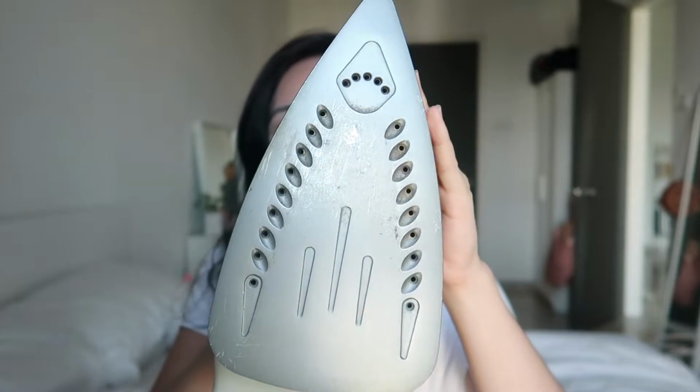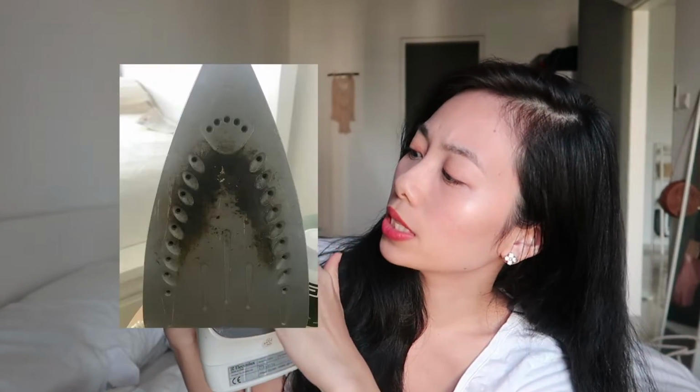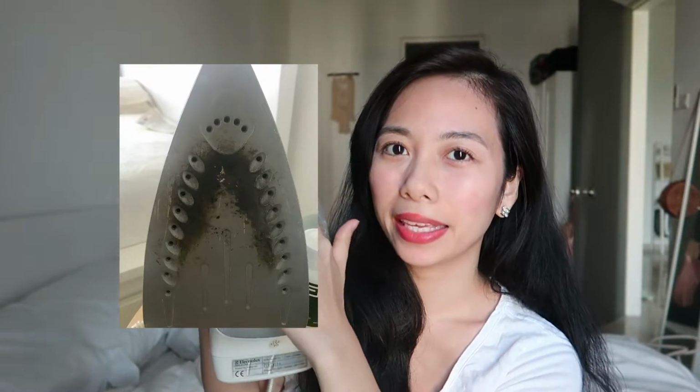Now for today, I actually fixed my iron. Previously it was all black here, and I don't know why it was black, but it has been like that for a few years, and I kind of tolerated it because it wasn't as bad. But recently, there was a lot of stains on my clothes that I had to scratch out, so it was kind of annoying me.